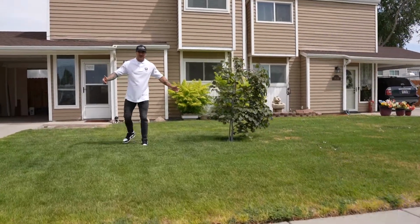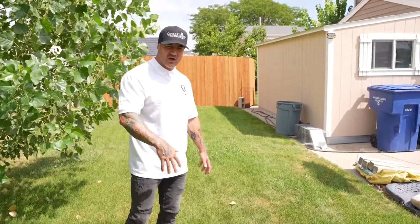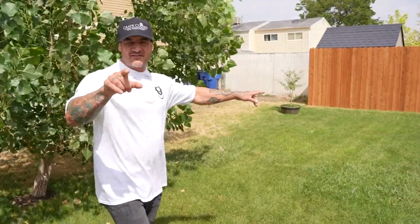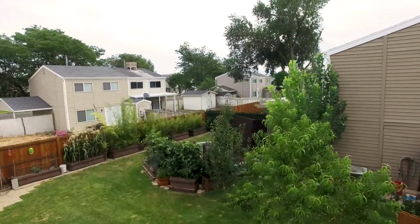Check out this curb appeal. You can tell the sellers put a lot of time, money, and effort into making sure that this place looks top of the line all the time. Another beautiful feature of this condo, it's got a nice sized yard, well maintained, well groomed, a really nice fence leading into the backyard. We've probably saved the best for last. Wait till you see this backyard. Like I said, we saved the best for last.